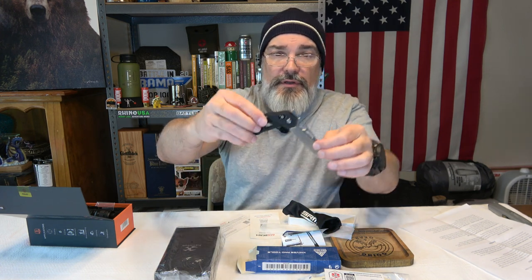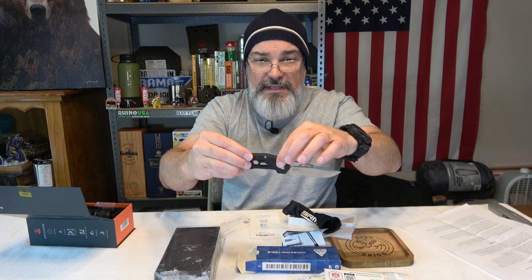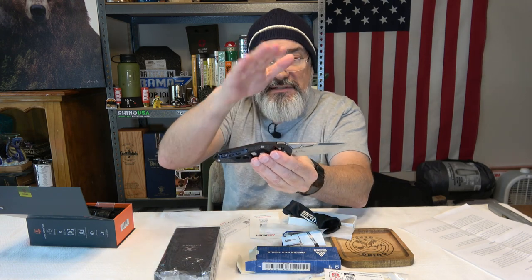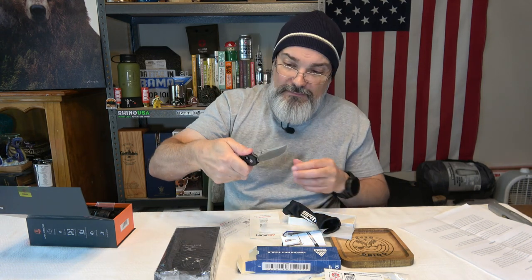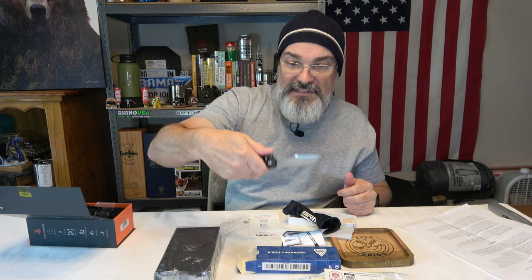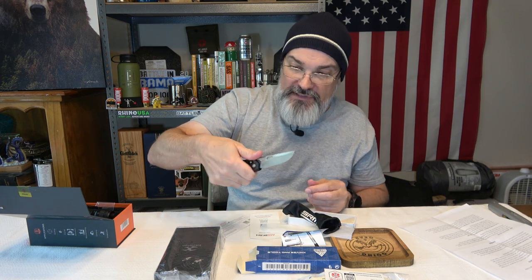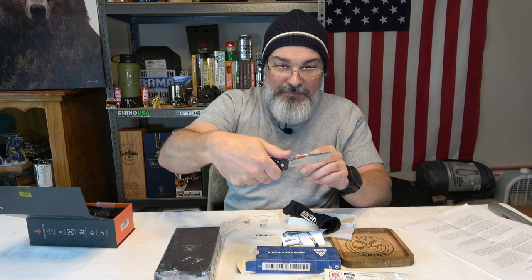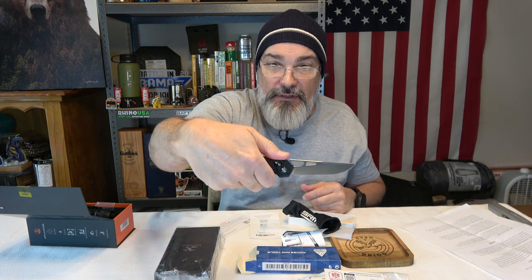When the blade goes up and locks in, it has an inset right here where the flipper tab seats. It doesn't seat into it, but it goes into it. So it's way back. This is one where the jimping is back into the frame. Not really a fan of that. I like it when it's a little more spread out evenly, where you get half of the frame and half of the spine. I like the jimping to be right there, not back here.